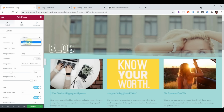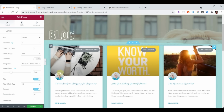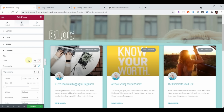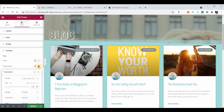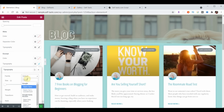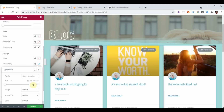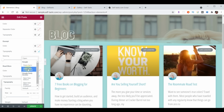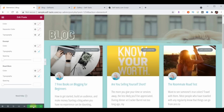Now let's go ahead and change a couple things on it. First of all, we'll set the skin to cards. That's really nice. Now let's go ahead and do some formatting on this. So we're going to go to Style. We'll go into Content. Under Title for Typography, we'll set the font Open Sans Condensed. We'll set the size to 24. We'll close that. Next, we'll do the excerpt, typography, font, Open Sans Condensed. We'll set the size of this to 21. We'll close that. Finally, the read more, typography, font, Open Sans Condensed. And we'll set this one to 16. Close that. Now we'll hit Update.